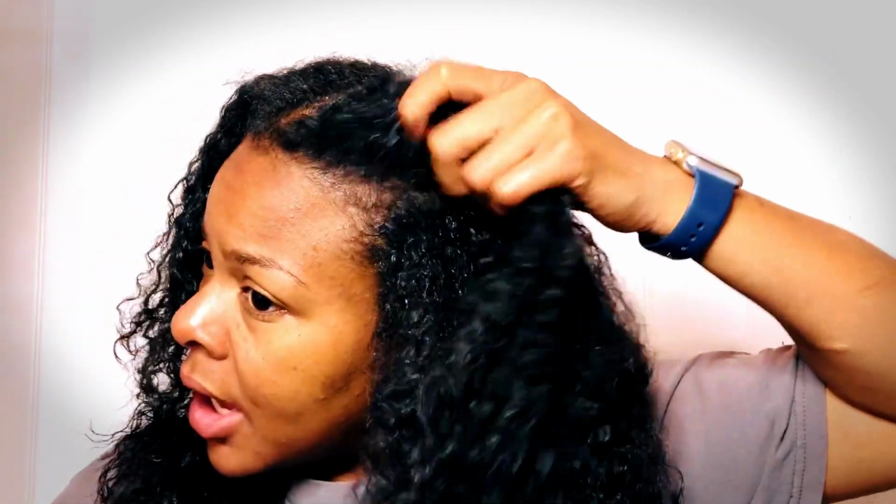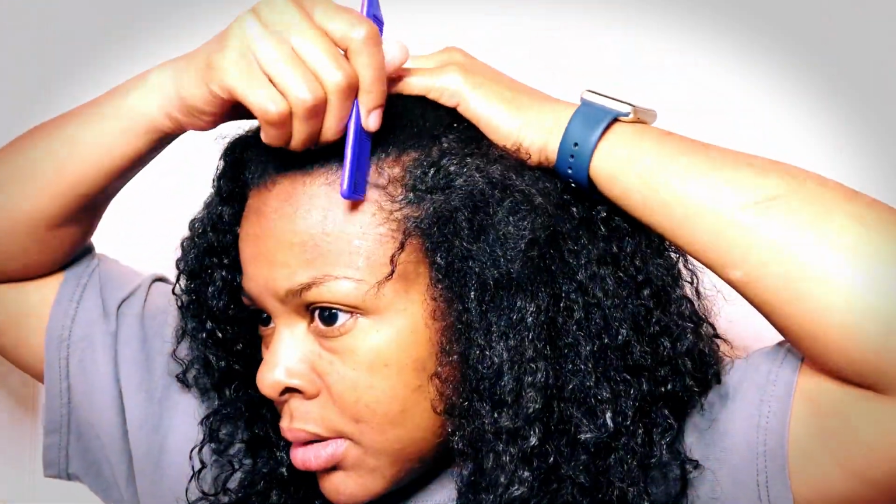Guys, we're going in with some Flexi Rods today. I am so excited to be doing this. So I'm going to go ahead and just take this down. This is what we're working with right out the shower, guys. My hair has been in that towel for quite some time now, probably roughly a good hour. So my hair dried up a little bit, but that is okay. I am going to go ahead and just part it down the side like I normally do.